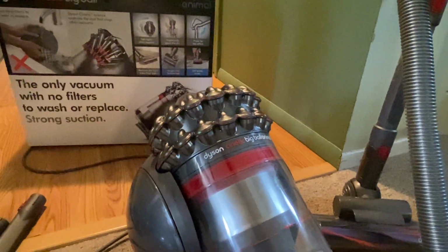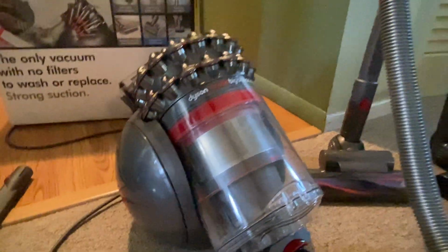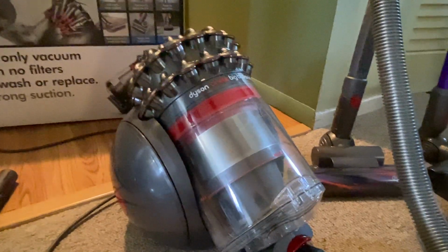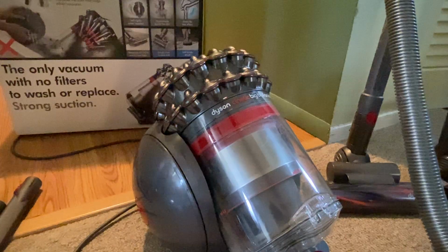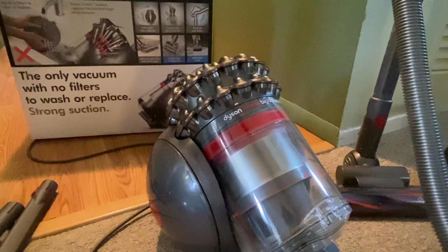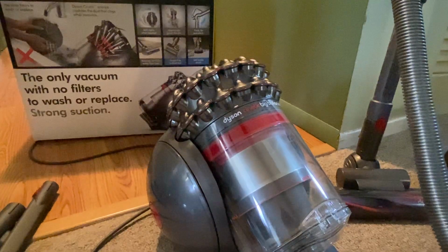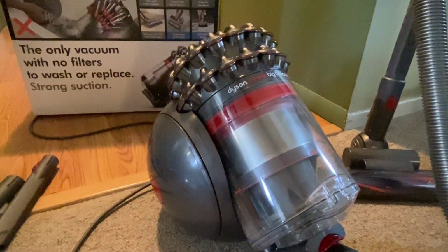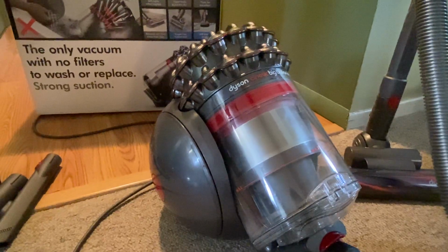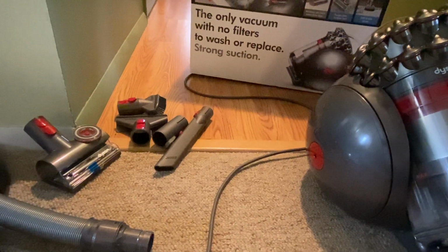Okay, it's got the wand, as you can see. That is the wand. So if you need to reach high places like vents in your home for your HVAC. And it is also certified by the Asthma and Allergy Friendly. So it's certified asthma and allergy friendly, and the association that certified it is the Asthma and Allergy Foundation of America. That's good to know. The cord length on this is 21 feet. So really, really nice. That really helps.